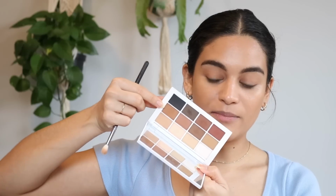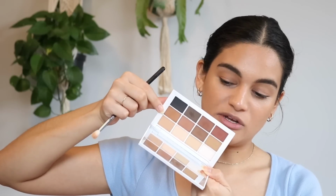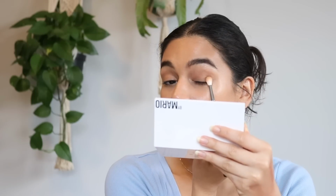I'm going to go in with this matte shade from the palette just to start off my look. I'm not really sure where I'm going to go with this look because I have a few eyeshadows that I want to share, but I am going to dip into the Master Mattes palette just to get things started. I'm also going to grab this shade underneath of the shade that we just used, and I'm going to apply that mainly to the outer corner. This is pretty much how I do all of my looks. I'm sure that a lot of you guys saw this coming.